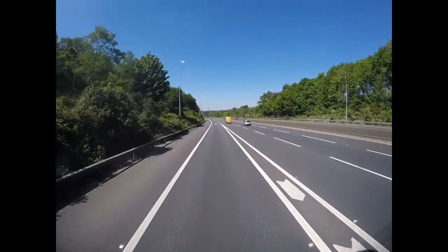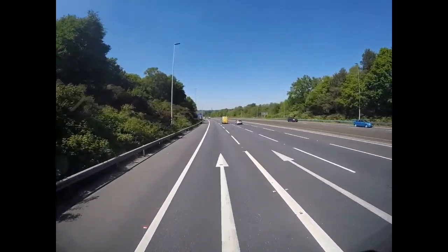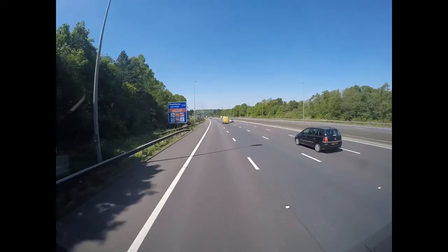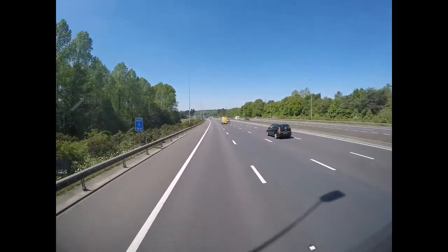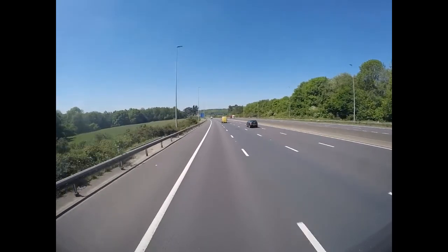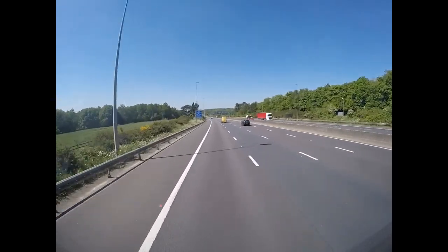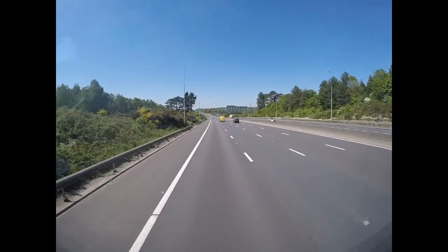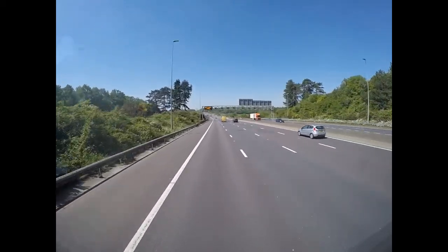Like, what are these jokers doing here? Right, it's going quite slow. Two people in a car. Are you essential travelling, madam? I don't think so. Don't drive tired. No. Don't do it.